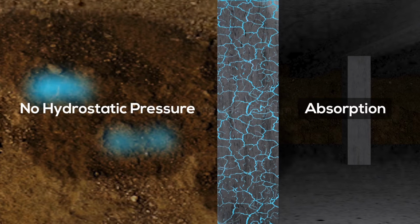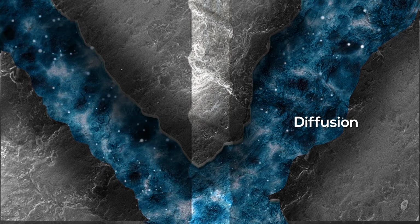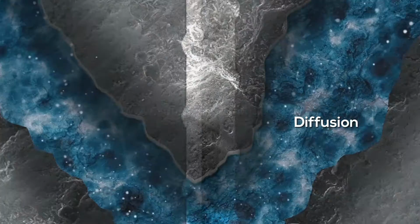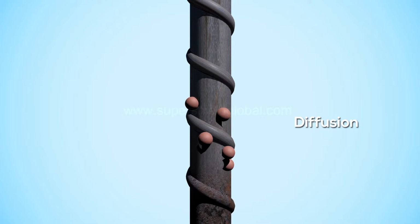Based on the surface conditions of concrete, once the moisture has seeped into the concrete due to permeability or absorption, and when the concrete is completely saturated, a phenomenon called diffusion takes place, where the salts present in the moisture will start moving from the highly concentrated area to the low concentrated area, and will eventually reach the reinforcement, which is the main cause of structure failures globally.